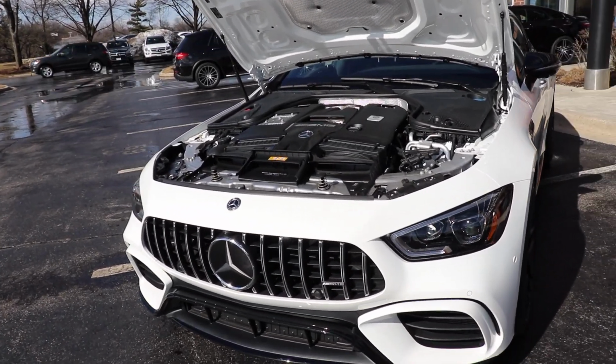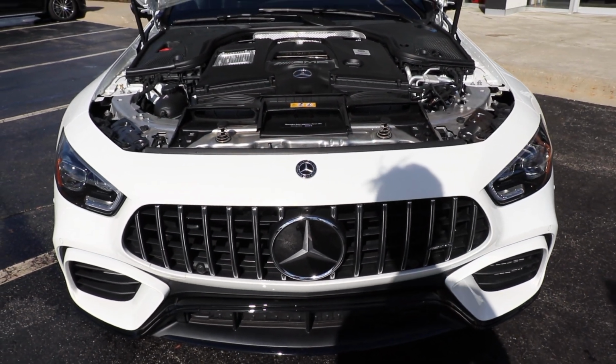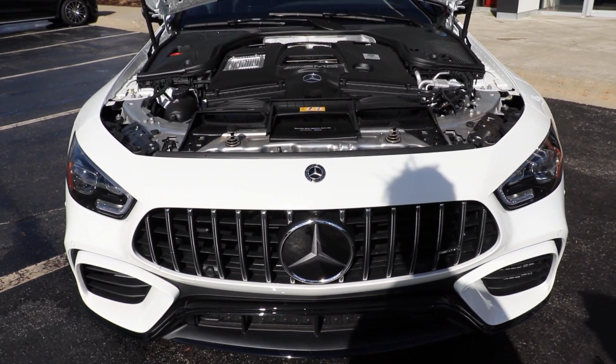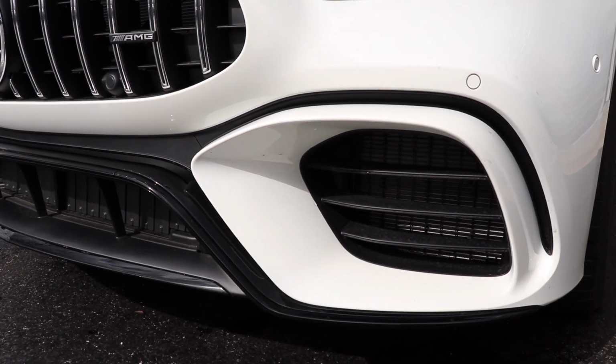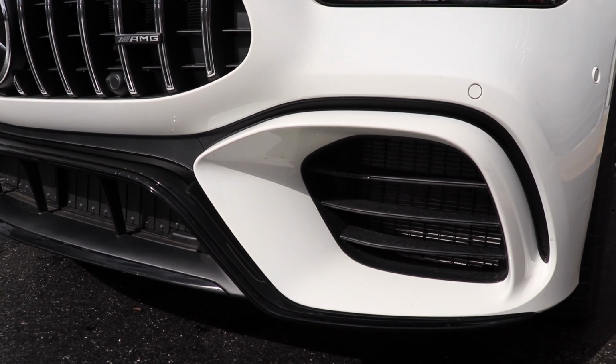So moving on up to the front, you'll notice not only that huge grille that lets in a lot of air, but if you look on the bottom corners of the front fascia, you'll notice these huge air inlets. What those are going to allow for is extra air for the intercooler so that this engine can keep cool when you're driving it hard.